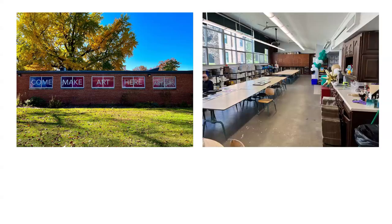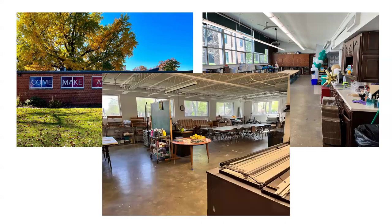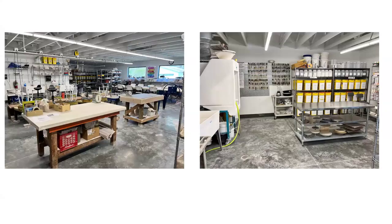But the places that they really focused on were the studios. So we have a 2D studio. It has 2D art and mixed media art, and these are just a few images of that studio space. This was one of the areas that they really focused on. This is where we have a lot of chemicals and things like that that needed to be checked over. And then our other space is our 3D studios, which include a metals lab, a ceramics lab, and a glass lab. And they spent the most time in our ceramics lab and our glass lab.